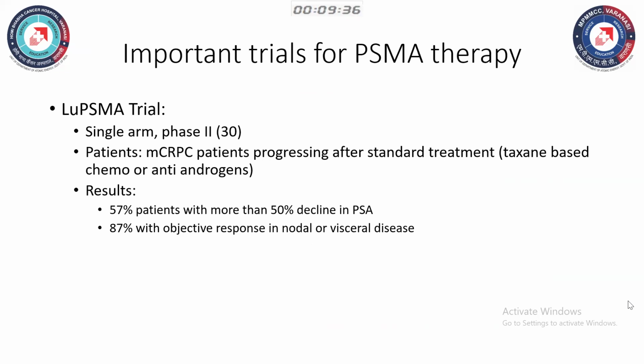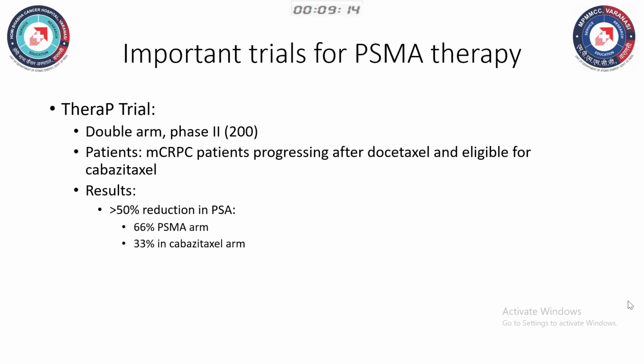First one is the LU-PSMA trial. This is a single-arm phase 2 study in CRPC patients who progressed after standard taxane-based chemo and anti-androgen drugs. Results: 57% showed more than 50% decline in PSA and 87% had objective response in the nodal or visceral disease. Then the TheraP trial, a two-arm phase 2 study in mCRPC patients who progressed after docetaxel and are eligible for cabazitaxel. Lutetium PSMA showed more than 50% reduction in PSA in 66% in the PSMA arm and 33% in the cabazitaxel arm.